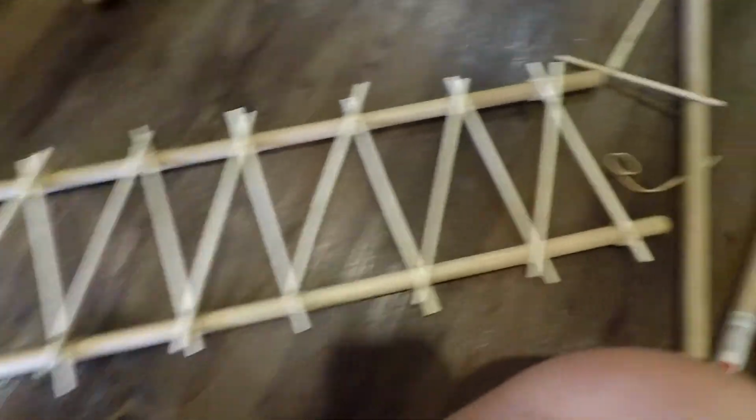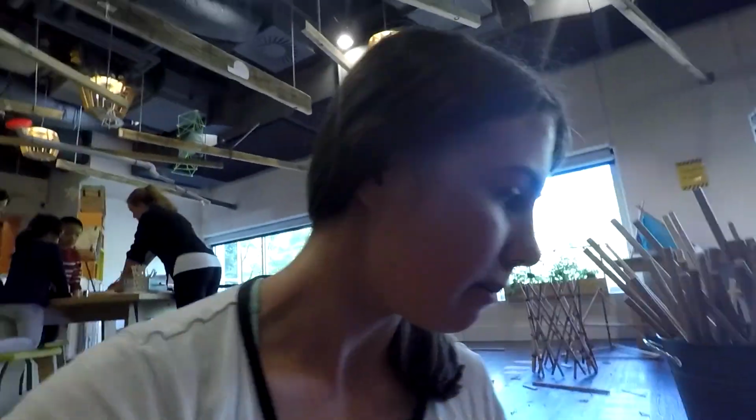Boom! I made this awesome structure crafted by me by just this stick and rubber band. And now look at the awesome finished product.